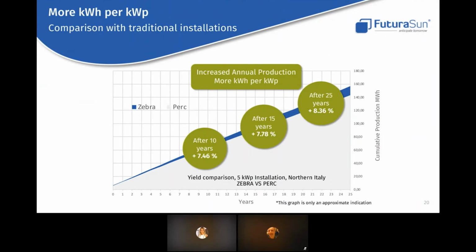So, considering the same 5 kilowatt residential installation in northern Italy, here we can see a simulation of the kilowatt hour production during the warranty period. Please keep your eyes on the blue line, which is the zebra performance. Also in this graph, we can see an increasing gap that is reaching more than 8% at the 25th year.